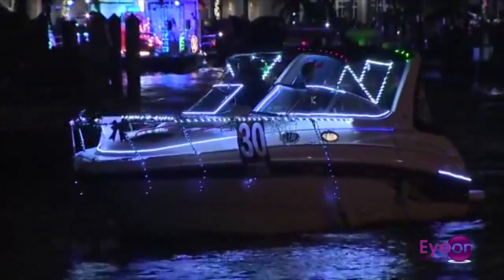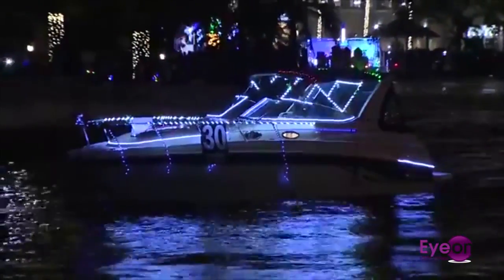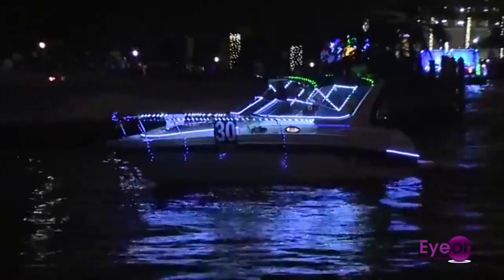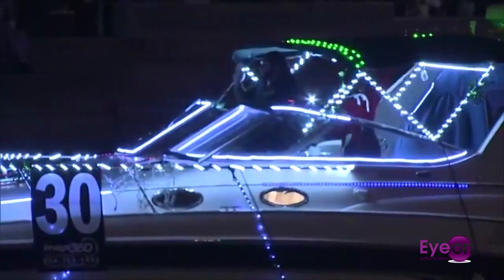This boat is all decked out in holiday lights. Folks on board said that they have watched the parade from Las Olas, and this year they decided to do an entry of their own. So welcome aboard. The Sands and friends are on board this boat. They say the white lights are stars for all the kids to wish upon.